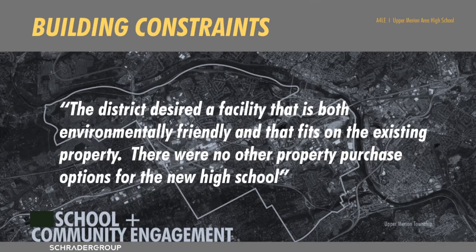We also wanted a facility that was environmentally friendly, was certainly economical to run, and we had to fit this facility on a current property with our middle school, which was a challenge. So the gentleman sitting to my right had to get really creative in the way that we fit this facility on a property. The property that we're fitting it on is only about 58 acres, and it already holds a stadium field and a middle school and an existing high school.